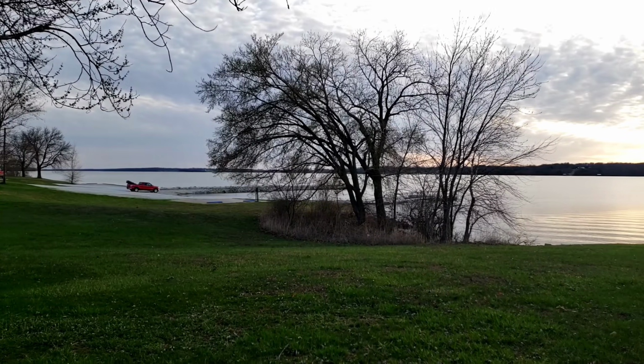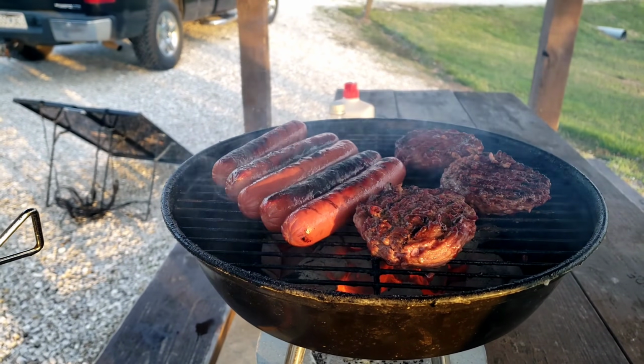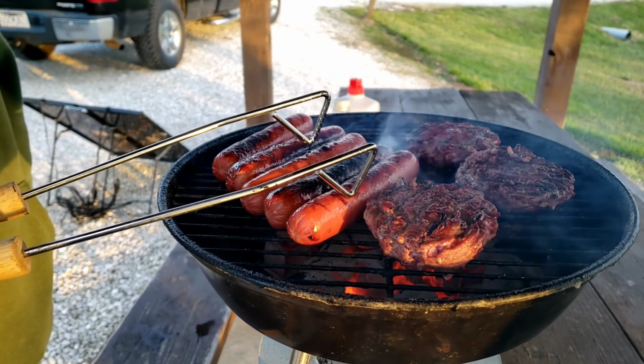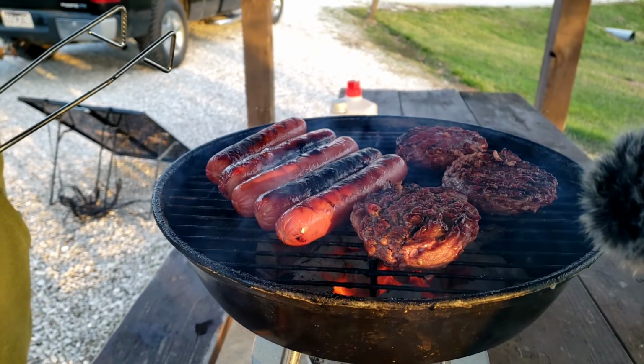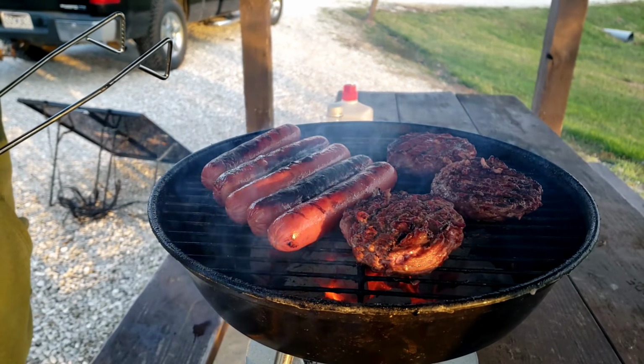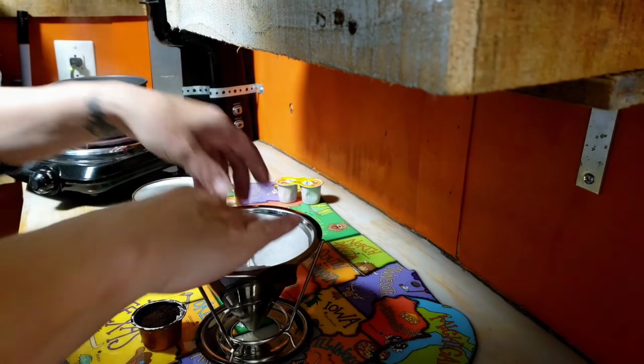This is a beautiful spot. We're here for the weekend. Gonna have some burgers and dogs. Hear that sizzle? Sizzle, sizzle. See my mic? Catch it on fire. No, don't want to catch it on fire.